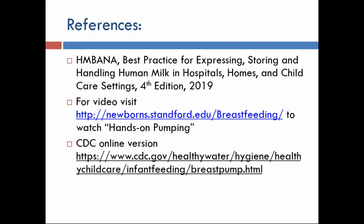Here are our references that I've been talking about. The book called Best Practices of Expressing, Storing, and Handling Human Milk in Hospitals, Homes, and Daycare Settings. Excellent book. Anything you ever wanted to know about breast milk, pumping, storage is in that book. The hands-on pumping, and I've also included the website that you can go to print out the CDC recommendations on cleaning the breast pump. Excellent. We hand this out to all our moms.